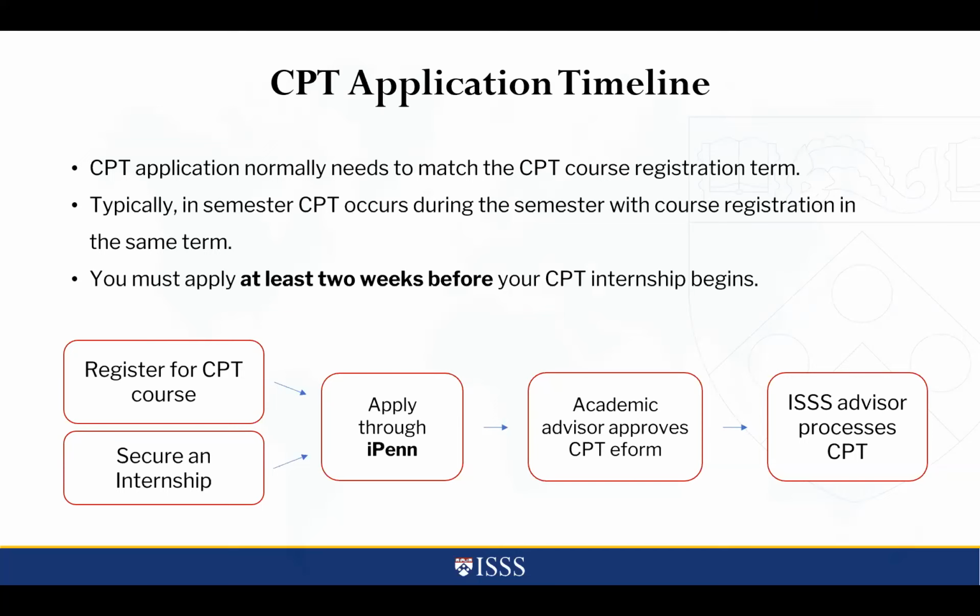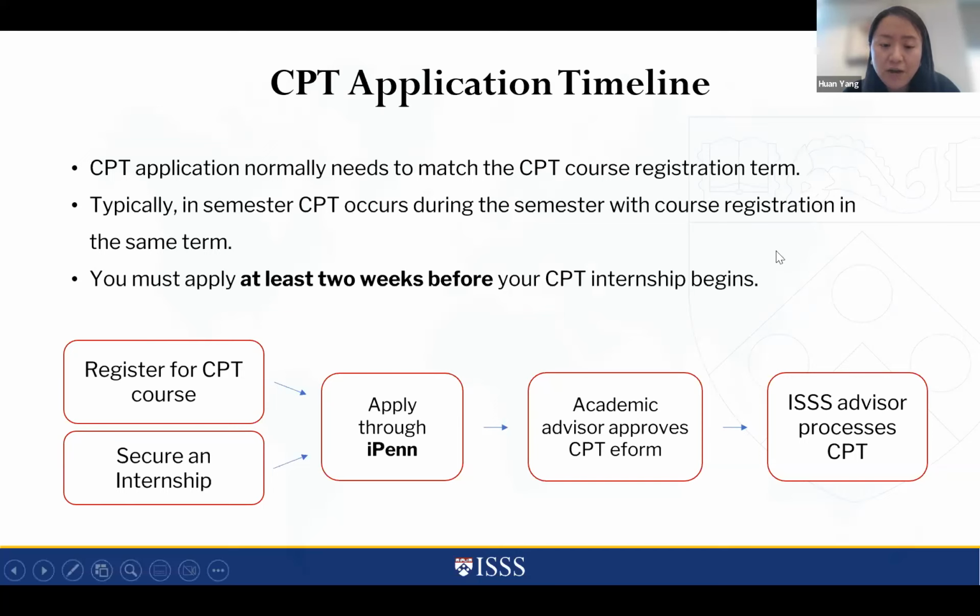start date. And usually the reason why we recommend you apply for CPT 2 weeks before your intended start date is because ISSS internally takes about 3 to 5 business days to issue the CPT I-20 for you. But before that, as you can see, after you submit the CPT I-20 on IPEN, your academic advisor needs to review it. How long will your academic department take to approve the form? We don't know. So the earlier you apply, when the summer course registration is open for you, the earlier you can get your CPT.